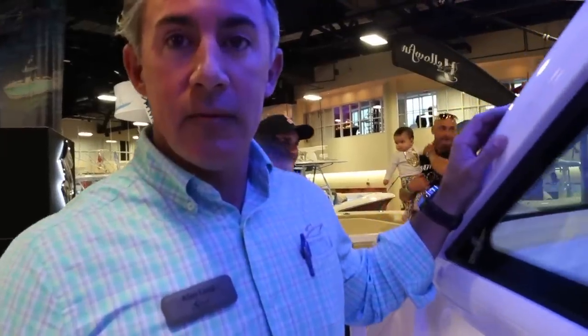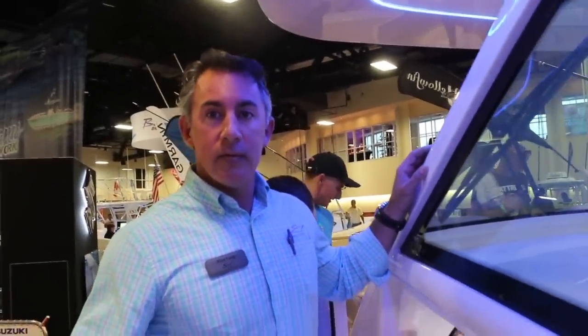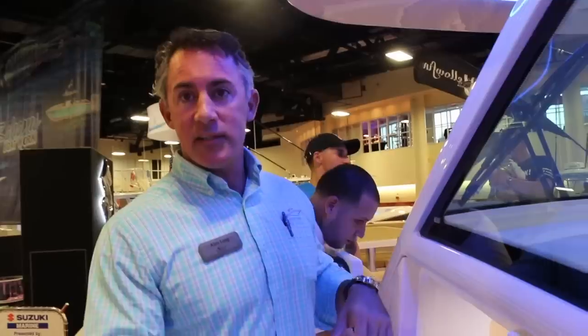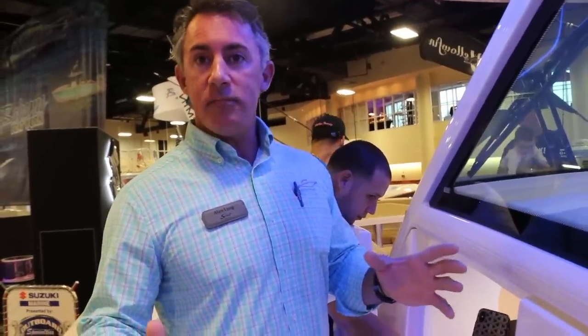People wanted to find out information on these Scout boats and all the stuff that you guys have upcoming. Where would you suggest they go? Best place to go is www.scoutboats.com. We've got this 380 LXF, all of our larger LXF models, luxury sport fishers. Check them out there today. And these are all made in America, right? Made in Charleston, South Carolina.